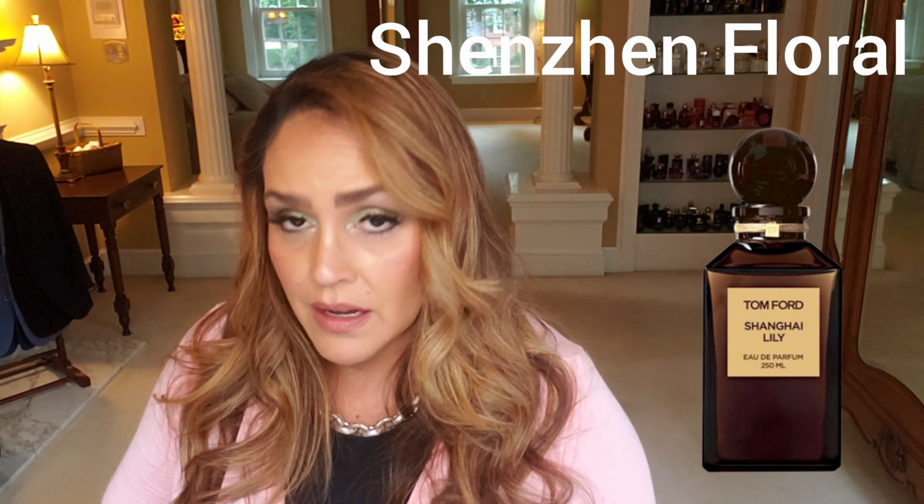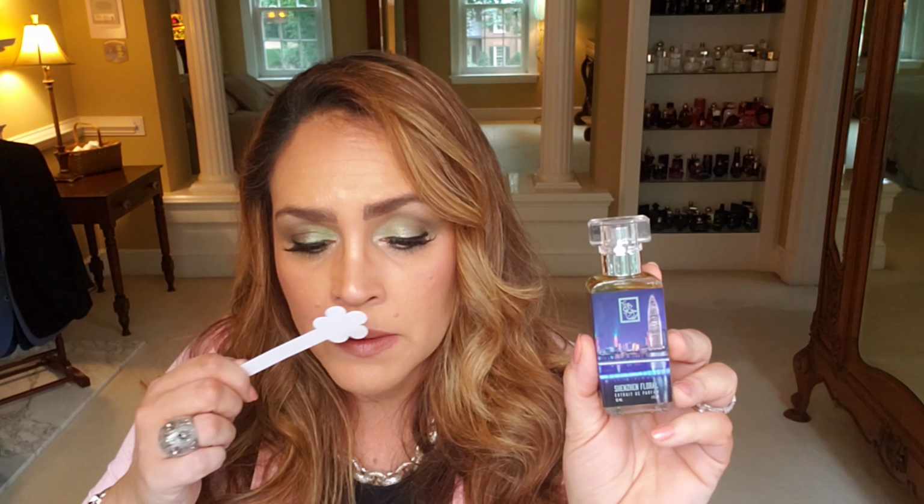It does come across kind of animalic to me in a way that feels sort of vintagey, and in a way that I'm not sure I will enjoy. This is one that I'll probably have to test on skin. But I will say, when I first got it, I was just like, okay, I don't understand what the big deal is. And it didn't remind me so much of Shanghai Lily. Yeah, there's some of that in there, but I don't get the direct one-to-one comparison with those two. Okay, Shanghai Lily is what it's a dupe for.